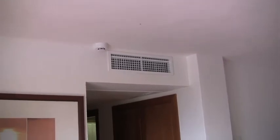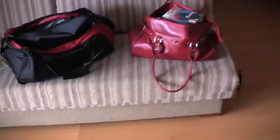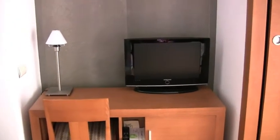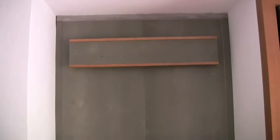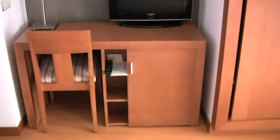Air conditioning, paintings, sofa. So that's good. That's immediately a third bed. Stool, flat screen Samsung television, can't go wrong with that. Art. So nice little desk area there.